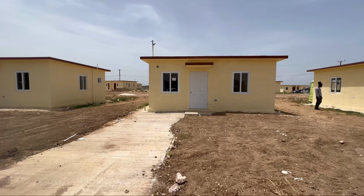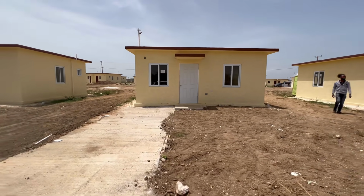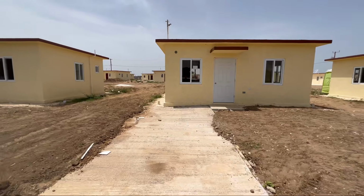Now let's take a look at the one-bedroom unit. So from the exterior, here's your one-bedroom unit. You have your drive-up area.